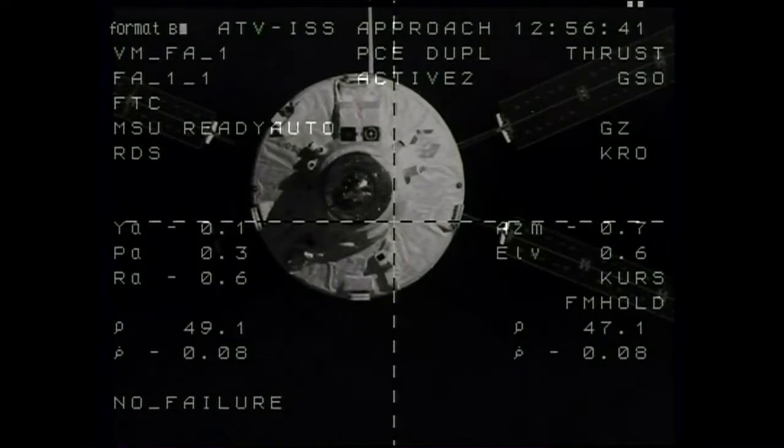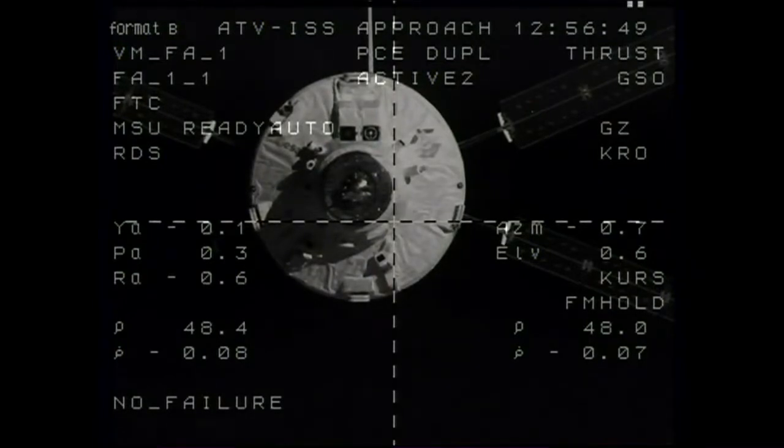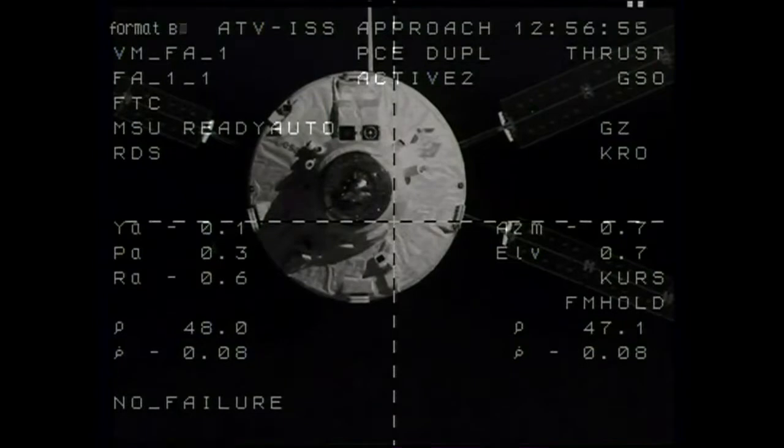50 meters now separating the two vehicles. Rates are good, and all of Georges Lemaitre's systems are functioning perfectly. We're about 8 minutes away from its arrival at the next station keeping point, called the S4 hold point, that will put the ATV just 62 feet away from its destination.